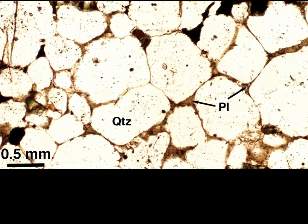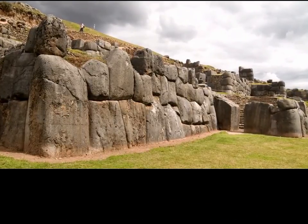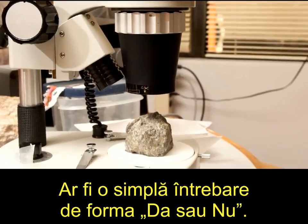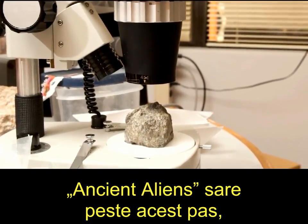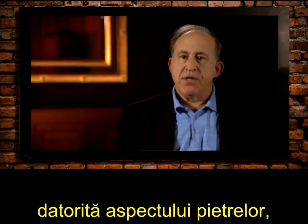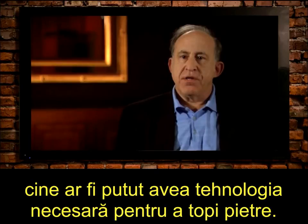Now, melting granite or any other stone and reshaping it would leave unmistakable evidence in and on the stones themselves. In other words, if the rocks were melted, it would be easily provable. It would not be a matter of what the stones look like. It would be a simple yes or no question. Ancient Aliens skips this step of proving or disproving their theory. Instead, they assume that the rocks were melted based on the look of the stones and move on to the step of trying to figure out who would have the technology to melt stones.